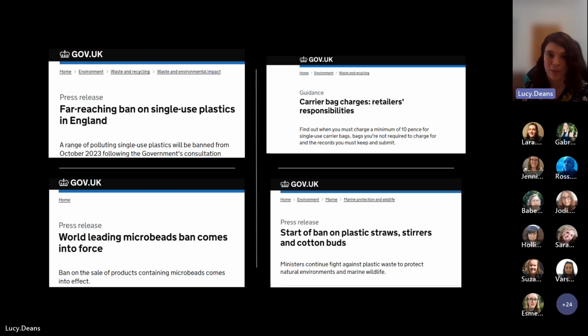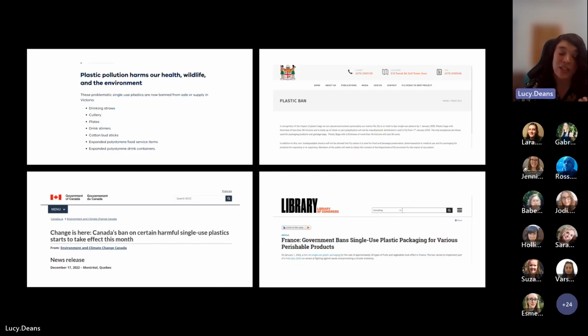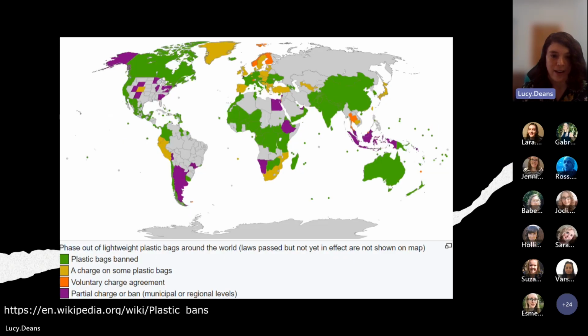We brought in a ban on microbeads that were in things like dish soap and hand wash. And we've had a ban on plastic straws and stirrers and cotton buds. So things like that will make a difference. And it's not just in the UK. It's around the world. So here we've got Canada, we've got France, we've got Fiji, we've got Victoria in Australia. They've all brought in various bans of various different plastic pollutants.